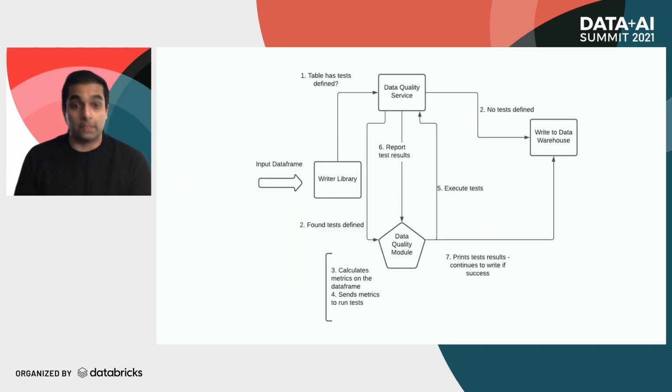So putting all this together in the data quality realm, it comes to the writer library. If the table has tests defined, it goes to the module, and then it calculates the metrics, runs average, null count, rows, and any other metrics that are needed, and sends these actual metrics to run tests into the data quality service at step 5, which then in step 6 reports the test results, and then the data quality module prints them and continues to write if the tests are successful. And of course, we added the configuration to fail or succeed based on the result of the tests. So you could proceed to writing or not based on a configuration that you were allowed to set.